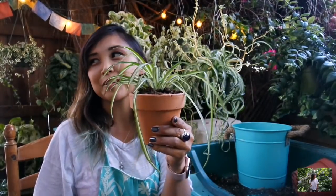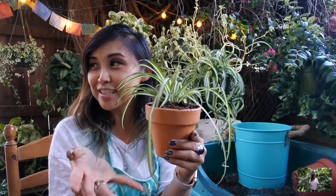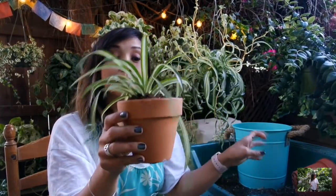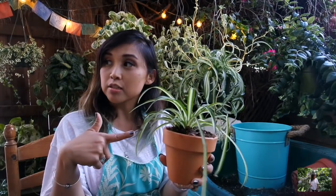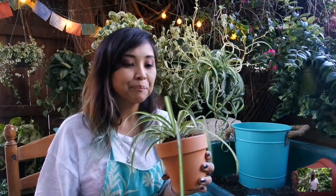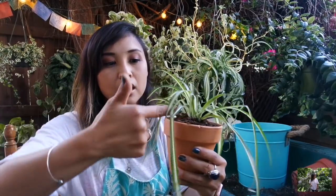So what do you think? Purifies the air. You already seen what the mother plant looks like. Tons of babies. This is the biggest baby that I ever got from the mother plant. A lot of misting twice a week, and then just water like once a week. But you already know. Press up here. If it's moist, you don't have to water it. And if it's dry, then it's time to water. So here you go.